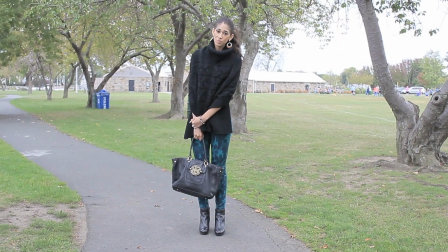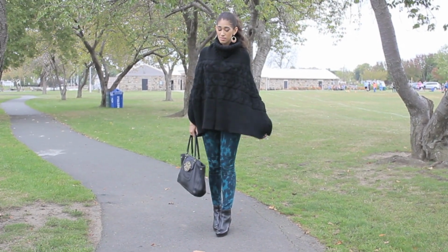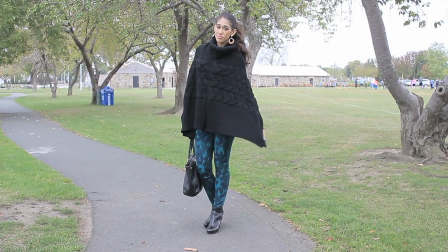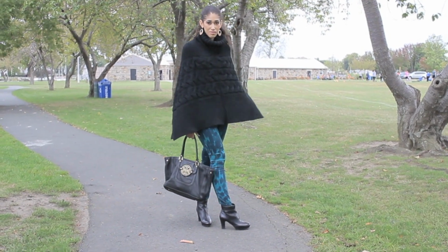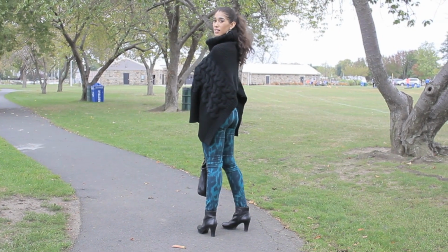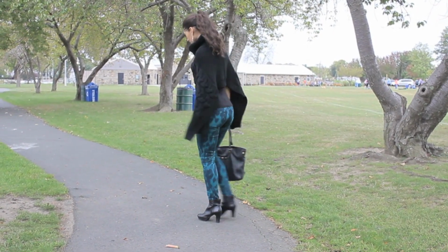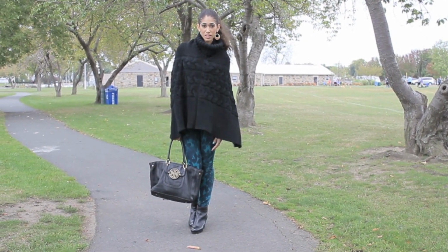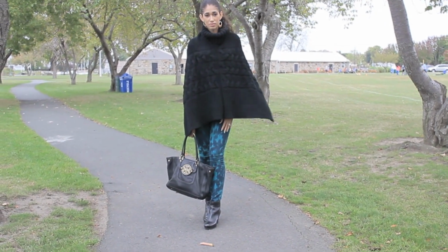Now onto our third and final look. I decided to pair the poncho with a pair of printed and colored jeggings. Now of course you can create the same vibe with a pair of denim jeans or pants, but I do want to mention that if you decide to go with a darker washed jean or darker colored pants, it would give more of a dressier feel as opposed to a lighter washed jean or lighter colored pants that would give more of a casual feel. So depending on what type of feel you want to achieve, you may want to keep that in mind.